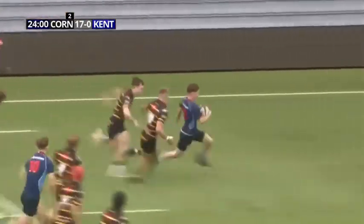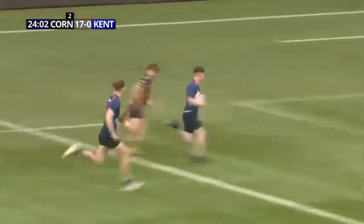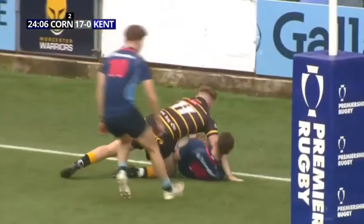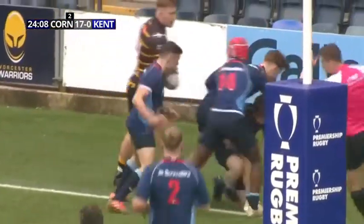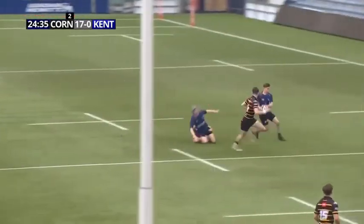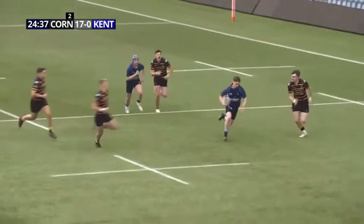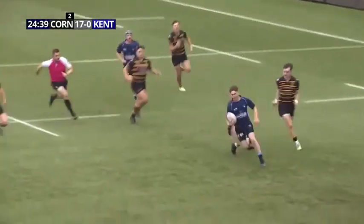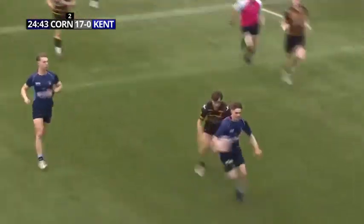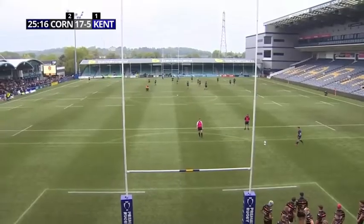The ball to Halliday. Halliday on the charge, and here comes the wheels. Look at him go, Max Halliday, with a sensational try for Kent. What a way! We've seen some great fullback tries today. This is absolutely up there. What a run from Burkett, just opening up the space. Halliday had so much work to do, left the hole, of course.